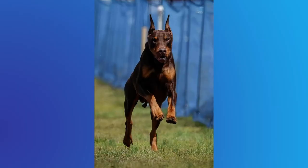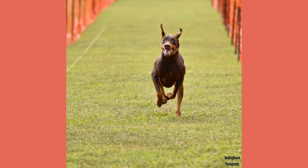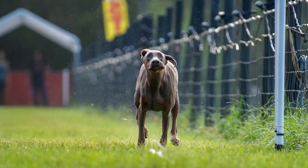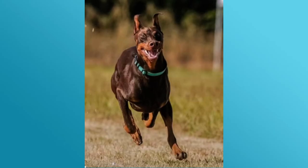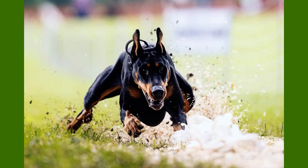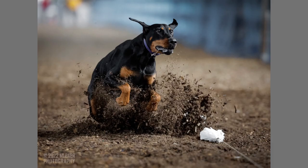Some dogs are intense as they run. Some are free-hearted. Some aren't so graceful. Some radiate joy. Others are all business. And rain, mud, or shine, nothing slows them down.